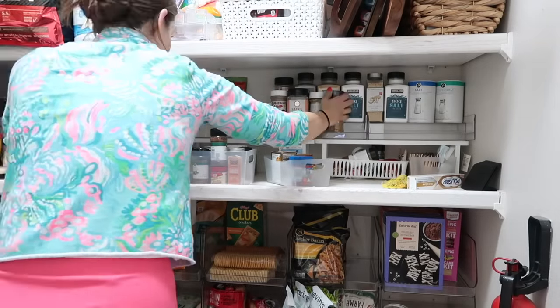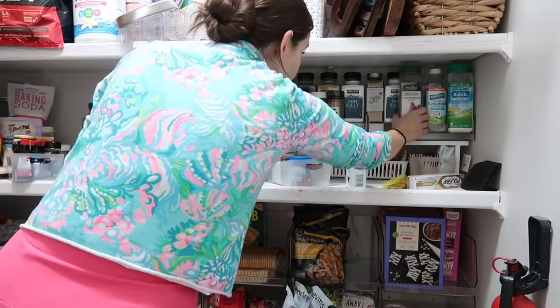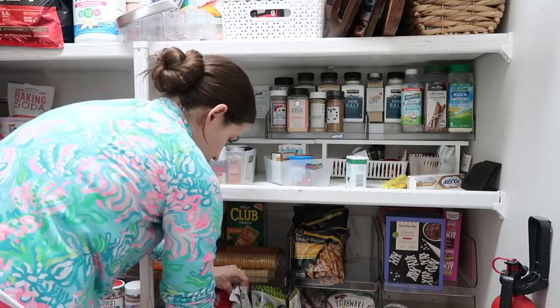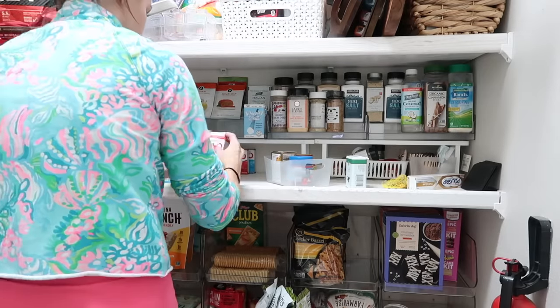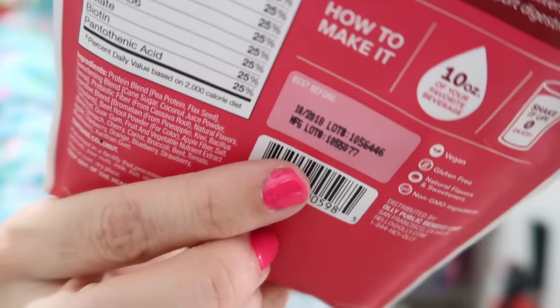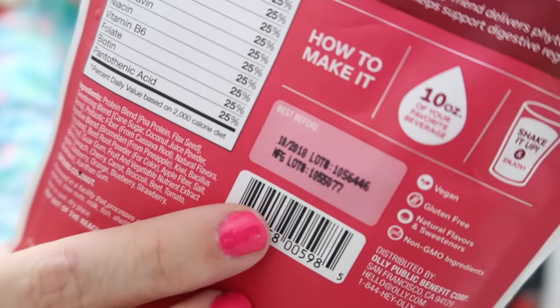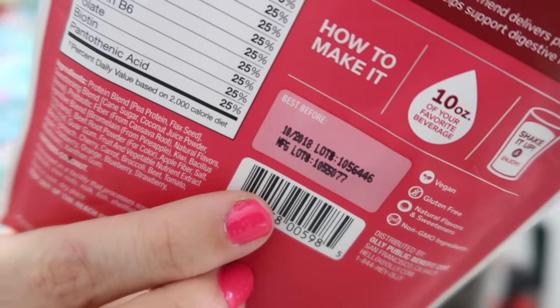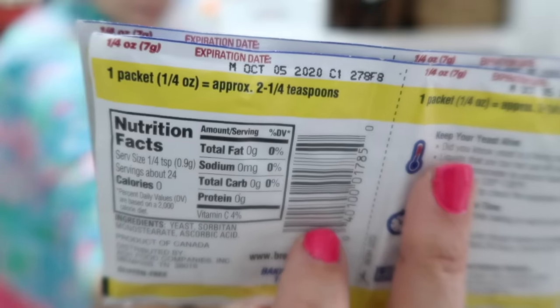But anyway, I'm throwing away stuff that is expired and I'm not even getting rid of that much, but just implementing different storage systems in here makes it look 100 times better. I did get rid of, let me look back to that expiration date. So this one, you guys, 2018. What? How did we move with this? We moved in like 2021, I think. The end of 2021. It doesn't make any sense.